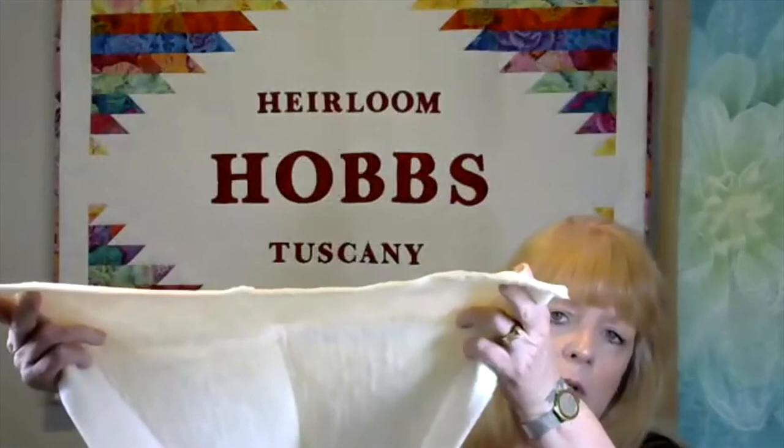Okay, and this is in the Tuscany line, again, Tuscany cotton wool. It's a little bit loftier, puffier, and softer than the 80-20 cotton poly. It's 80% cotton, 20% wool. The wool is a super washed wool, meaning that it has been cleaned. It's super smooth, super soft, and provides amazing loft.